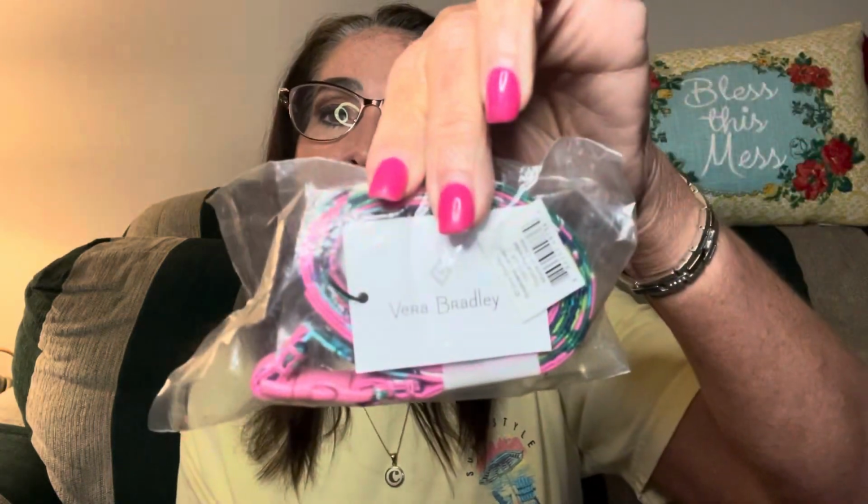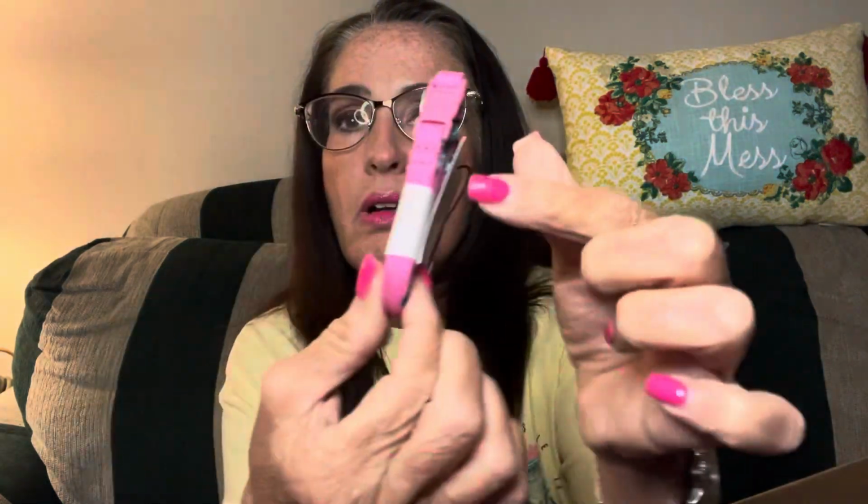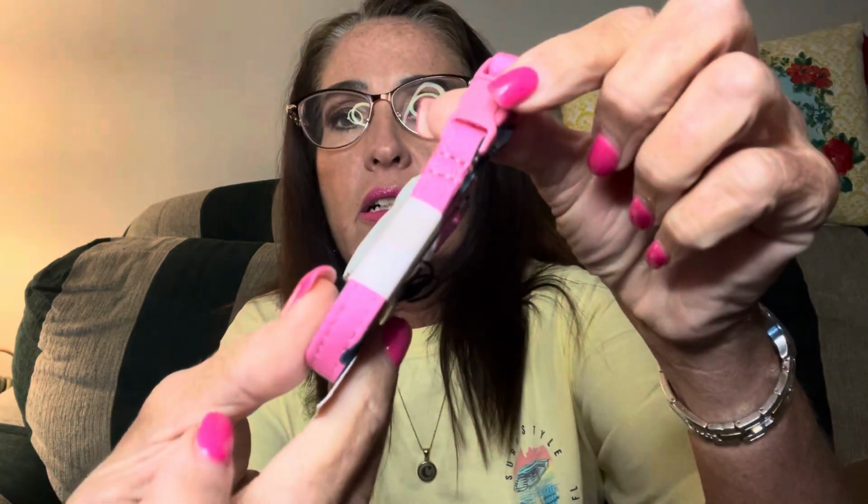All right, the next thing here is, okay, we are getting a name brand, Vera Bradley. I'm not going to take this out, it's still wrapped all in the new right here. But it is pink with maybe greens and blues. It is the Tropical Paradise, and it's the Breakaway Lanyard, and it is regular $16.